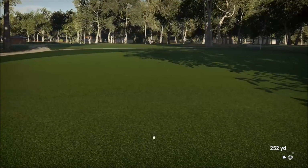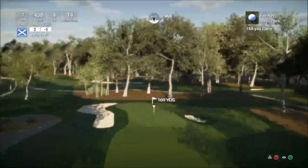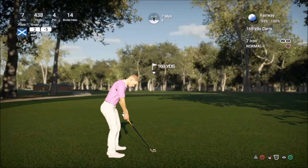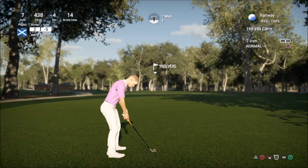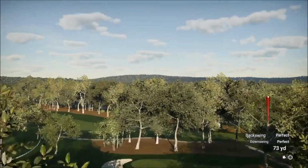I think we took the right club selection there, guys. I do feel driver would have been too long. It does make this approach shot slightly longer than we would have liked, but the wind wasn't in my favour to take on that drive to get over that little bit of rough.